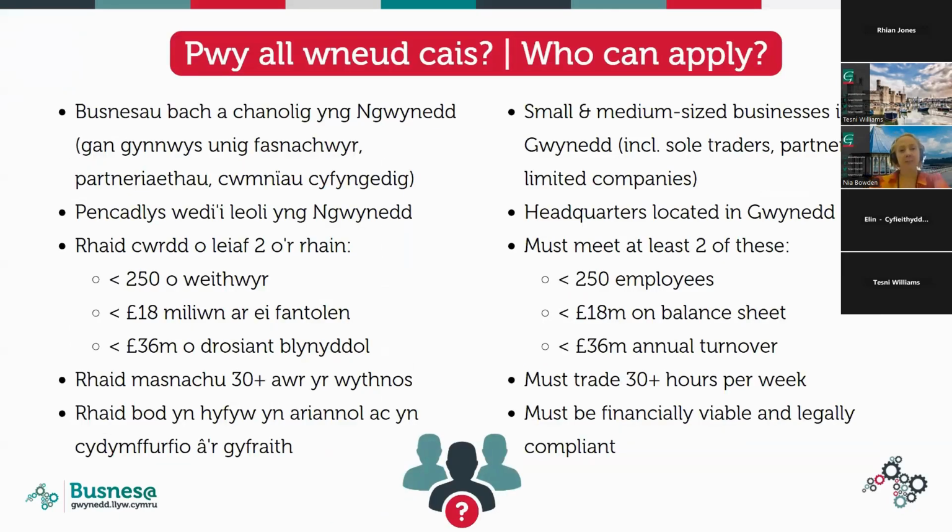In terms of who can apply, we're looking to support small and medium-sized businesses in Gwynedd, and that includes sole traders, partnerships, and limited companies. Your headquarters must be located in Gwynedd, and what we mean by that is that the majority of the activity of your company is undertaken from a property in Gwynedd.